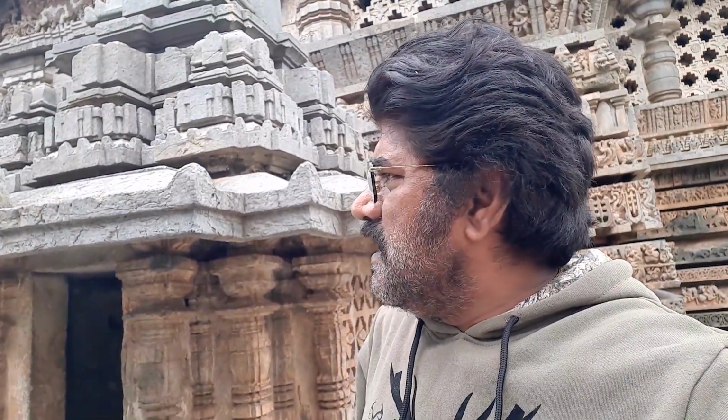Friends, we have come to Halebidu. We've come to this temple, and again, just like Belur, the carvings are intricate and just too good. Let me show it to you.